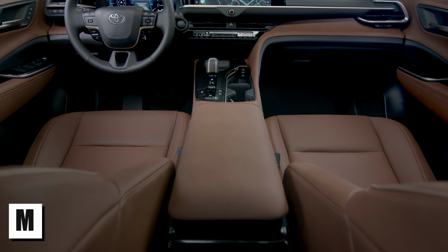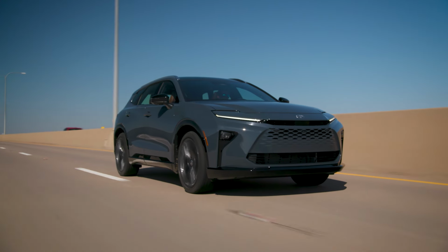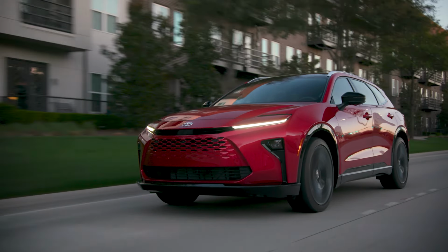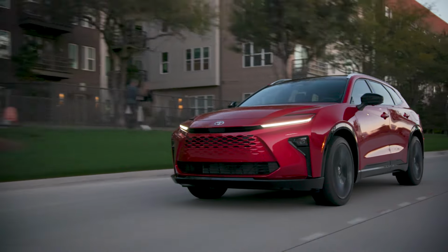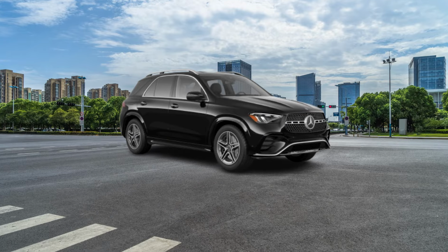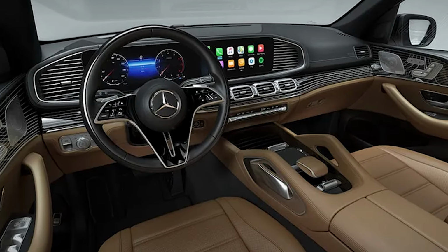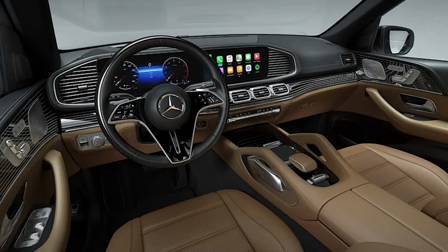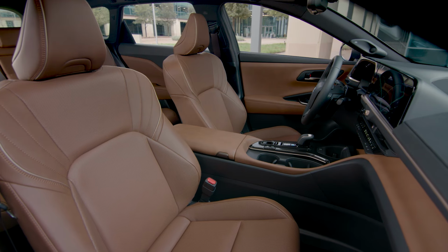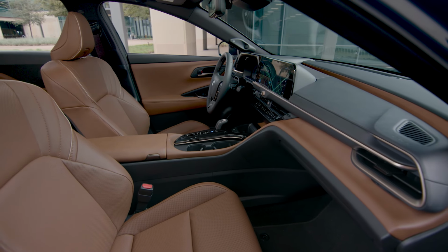Now, is this the most comfortable vehicle in the world? No, it isn't, but it is properly comfortable nonetheless, and you'd be hard-pressed to find a vehicle in its segment that does comfort better. The only one we can think of is the Mercedes GLE, but it is almost 20 grand more than the Crown Signia. And frankly, you won't see it once you've sat in them, as both have a pretty similar interior in terms of quality. If anything, the Signia has a better interior in terms of quality in our opinion, which brings us to the next point: a class-leading interior.